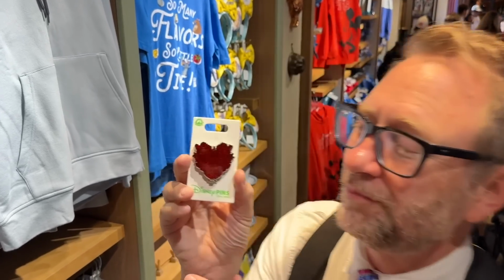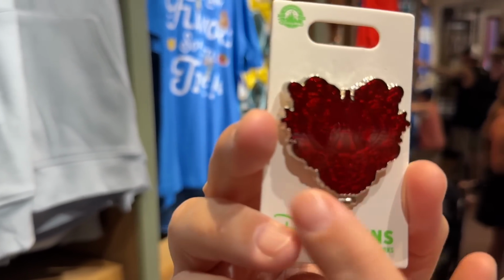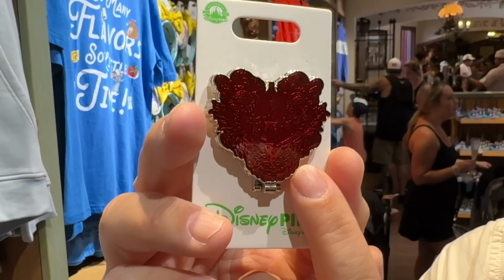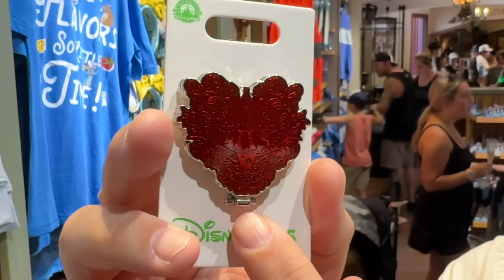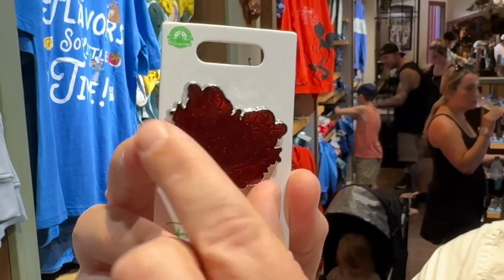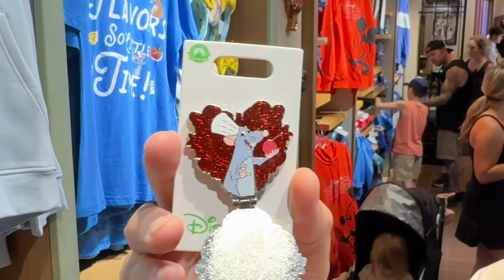All right, I'm gonna try to show you this pin. There's amazing detail in this pin here in the French Pavilion. Check this out. I don't know if you can see that. You see there's Emile and Remy. Emile's his brother. And you also see the Eiffel Tower, but the Eiffel Tower is made out of forks and knives and a salt and pepper shaker. And then it opens, if I can open it, to reveal Remy.